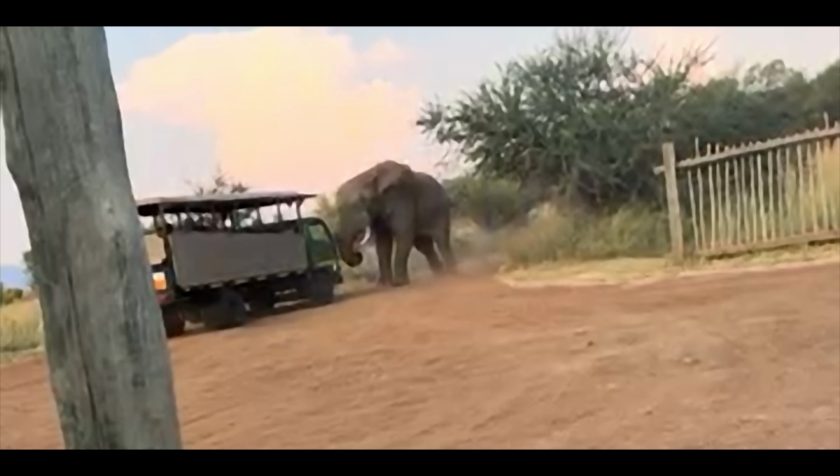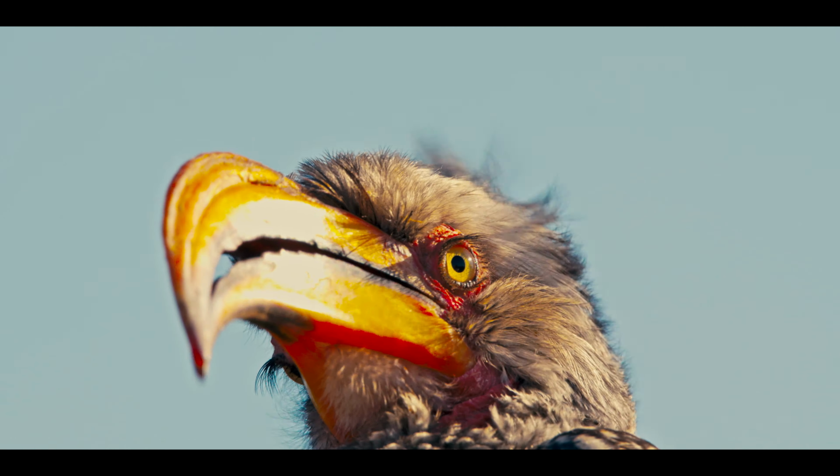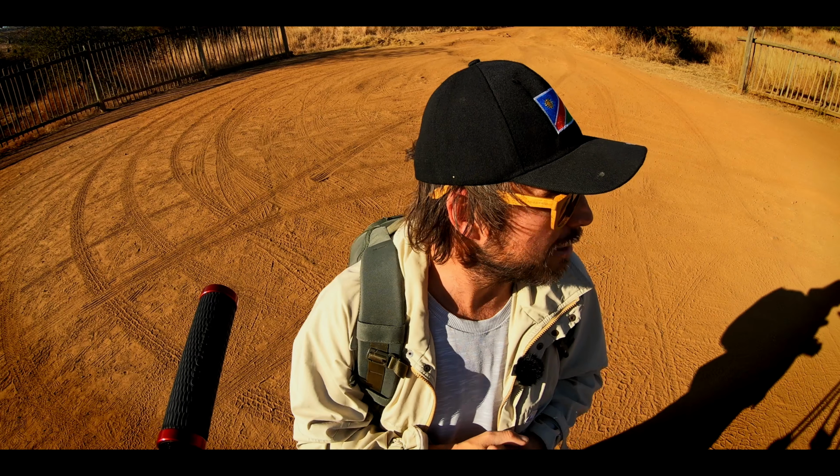And this is definitely one of my favorite hides. I've been very, very lucky here in the past with leopard sightings, brown hyena sightings. I just have to make sure there's no leopard sighting or lion sighting happening behind me. I'm about to head inside to spend a couple of hours here to see what birds and animals come and frequent the waterhole in the late afternoon.